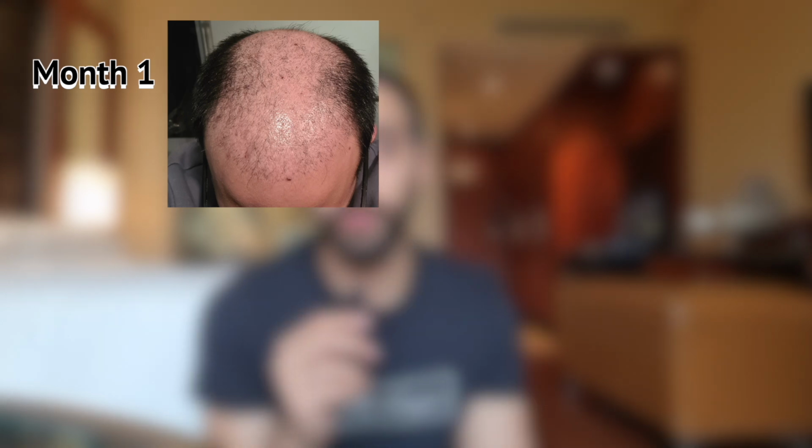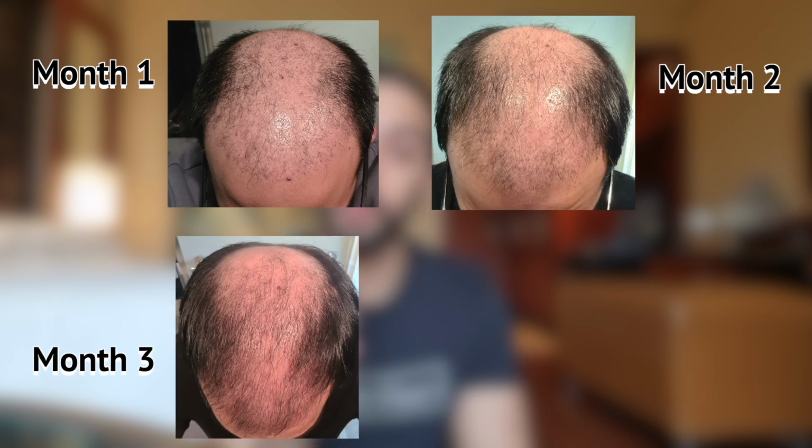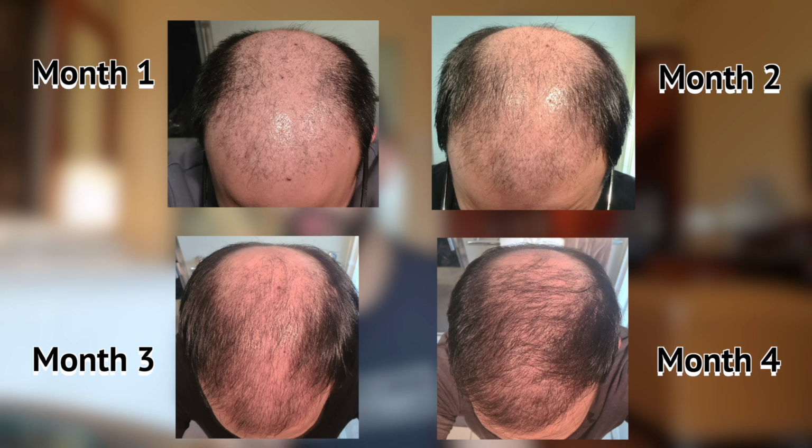The next thing I want to show is the progress of my hair growth from the 1st month till the 4th month. You can see here that the first image is just post-transplant. 1 month later, you can see very little hair growing. 2nd month looks okay. 3rd month is really where you can see a big difference. And finally, the 4th month is currently what it is. I think it looks great as well. Again, these things are going to take much more time, but the progress is happening.